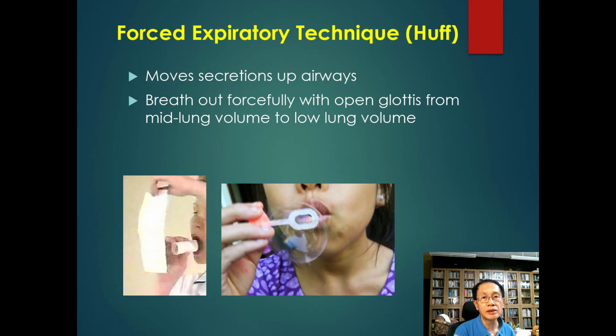Forced expiratory technique, also known as the huff, moves secretions up the airways. Breathe out forcibly with open glottis from mid-lung volume to low lung volume. Here you can see a person performing the huff. It will be like taking a deep breath to mid-lung volume and then with open glottis, huff the air out. You can see the movement of the tissue paper.